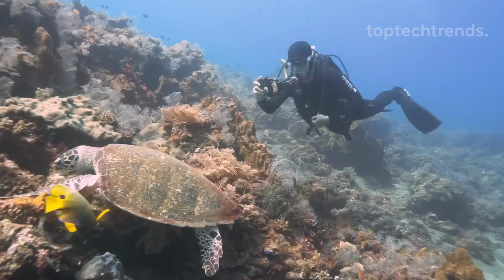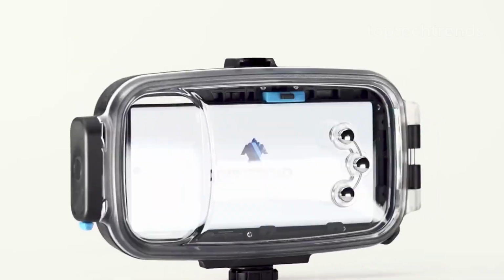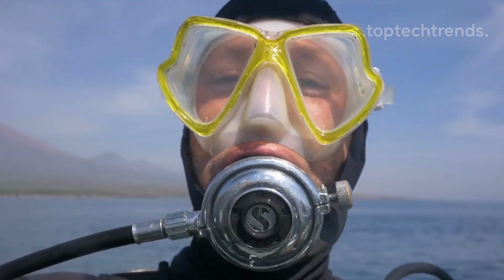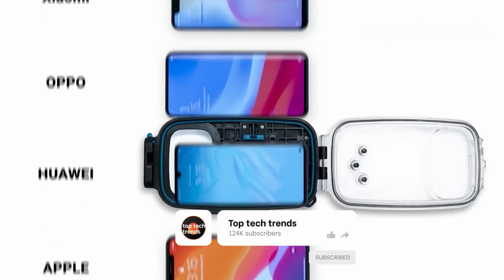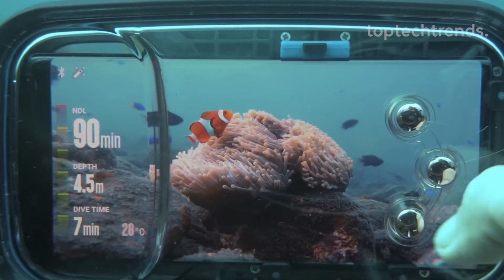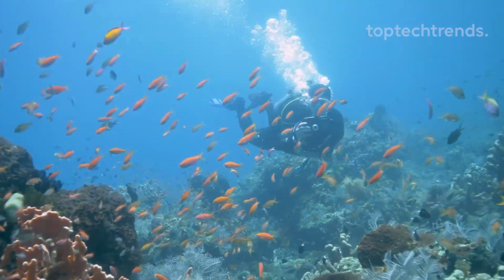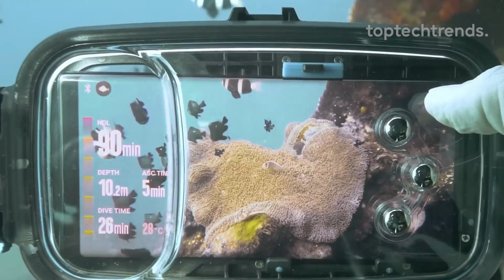Imagine having your entire dive kit in the palm of your hand, a dive computer, compass, and logbook, all in one sleek device. Say goodbye to the clunkiness and hefty price tags. DIVEROID fits almost every smartphone, has universal buttons for easy use, and brings color to your underwater world. It's not just a dive computer, it's your underwater sidekick, making you the superhero of the ocean.